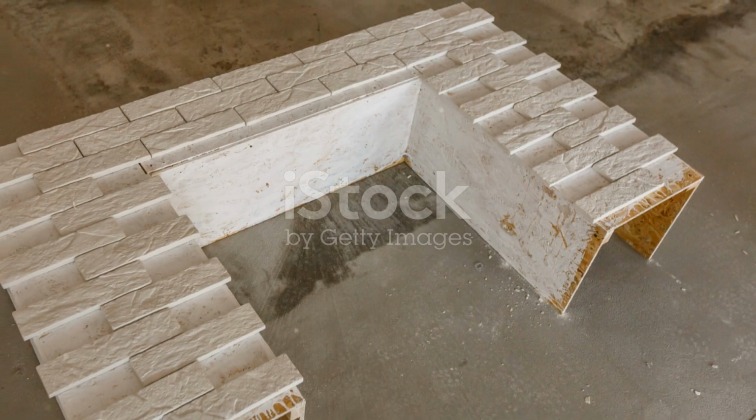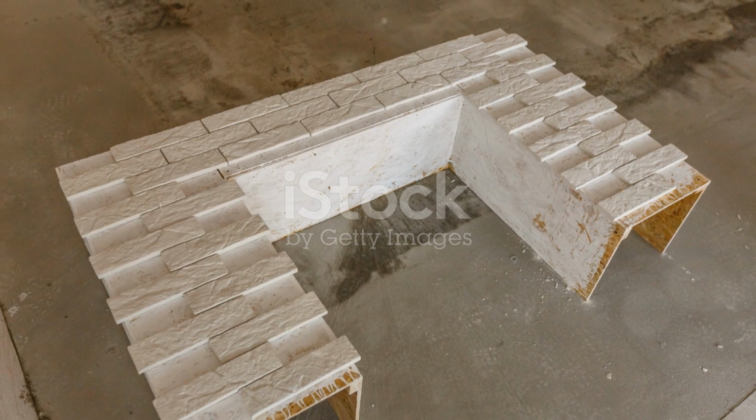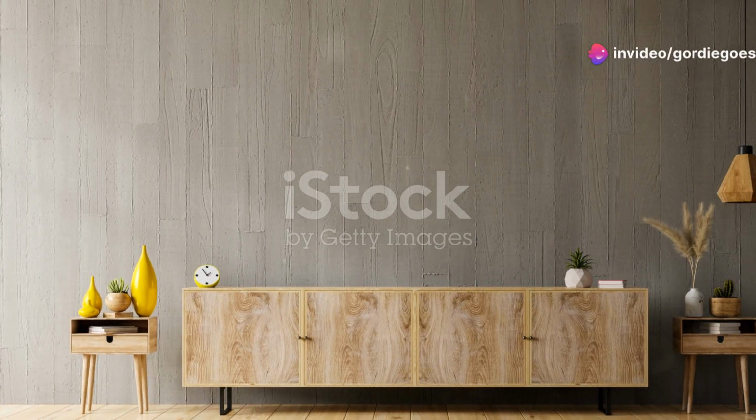Third, floating shelves are both stylish and functional. Grab some wooden planks, brackets, and screws. Install them wherever you need extra storage or display space. Trust me, they'll look great in any room.